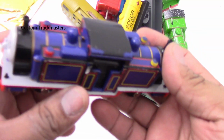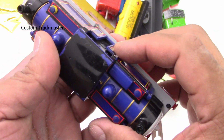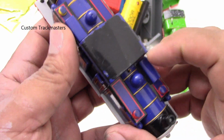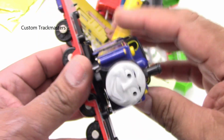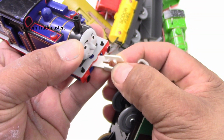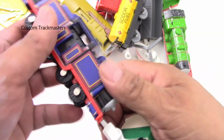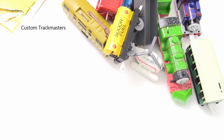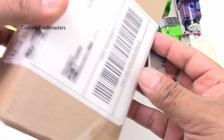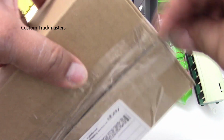So I found this Mighty Mac on another lot, another box. Looks like it needs a little bit of paint. Other than that, I got a complete set. Oh, twisted coupler. No, there you go. Nice, we got the whole set now. Let's move on. This little box is coming from Trenino, Missouri.